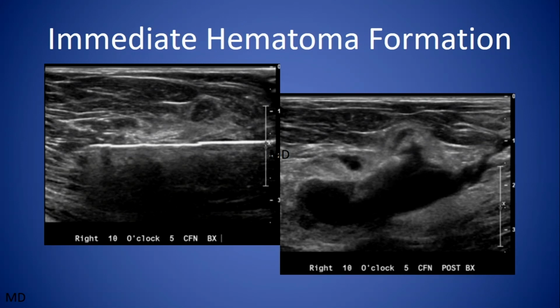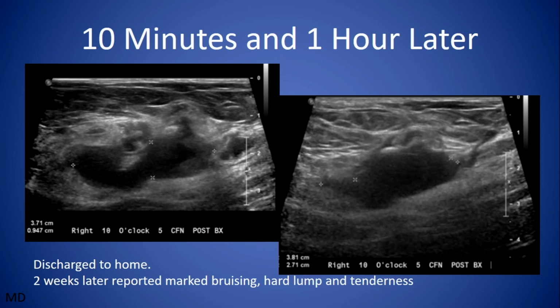So we ended up holding compression for about an hour. And on the right is what it looked like when we finally let her go. It was about 4 centimeters. You could see that the blood had just sort of dispersed through the tissues, and her skin was yellow. It was like that size area was yellow. I mean, it was big. Anyway, she did fine. She did call me a couple weeks later and said, I'm really kind of purple. Is that normal? And I said, well, yeah, for what happened to you, it is normal.